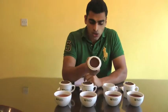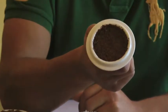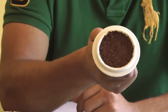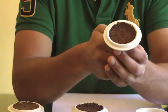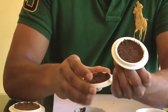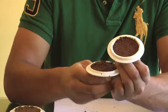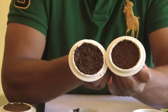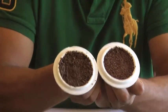Now the infusion is a lot brighter than the Queensberry. In fact, I'm going to bring the Queensberry over so that you can compare the two infusions for yourselves and you can see the difference in the actual leaf itself. Now, this is the Gouravilla on my left and this is the Queensberry on my right. And you can see the difference in the colour of the two infusions there.